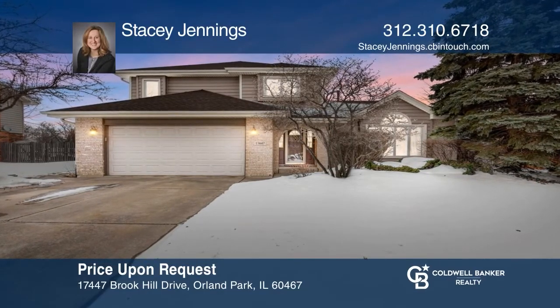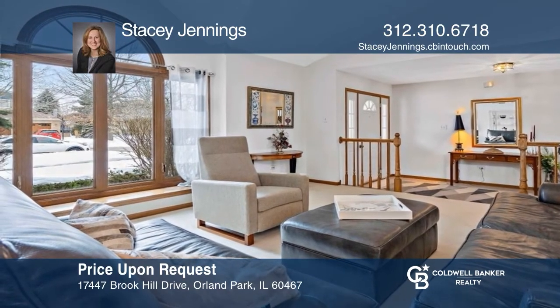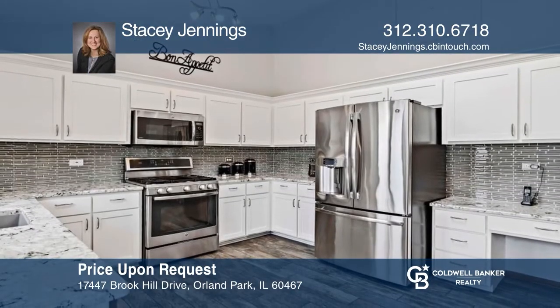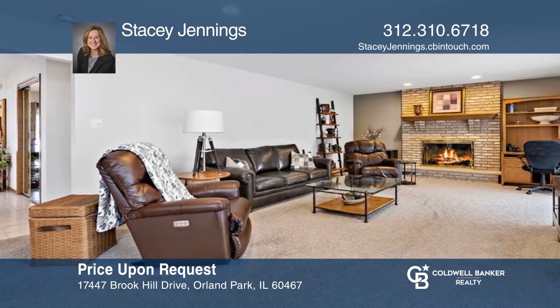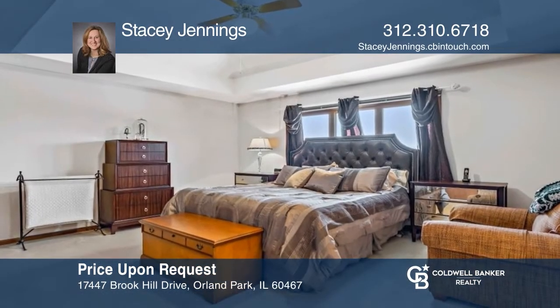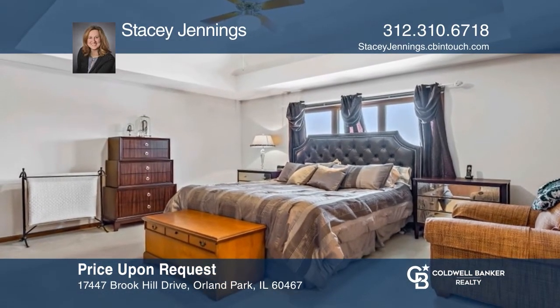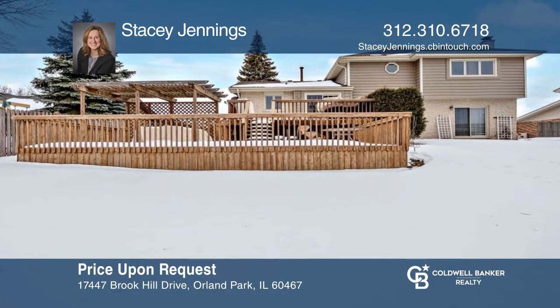Welcome to this fresh and bright 4-bedroom, 2 1/2 bath home in the Brook Hills subdivision. The kitchen has been updated with granite countertops and stainless steel appliances. The backyard provides an abundant amount of space with 2 composite decks and a patio to enjoy the great outdoors. Come see it in person with Stacy Jennings.